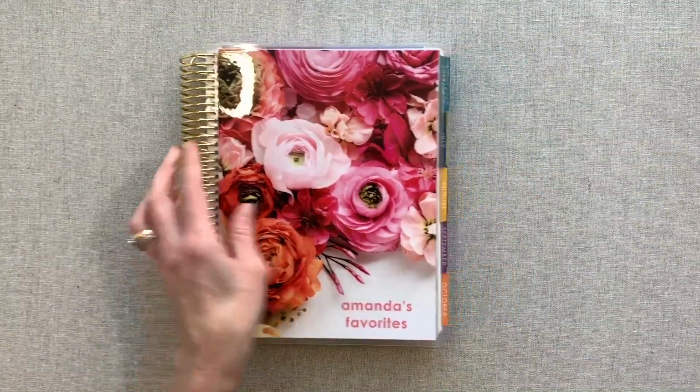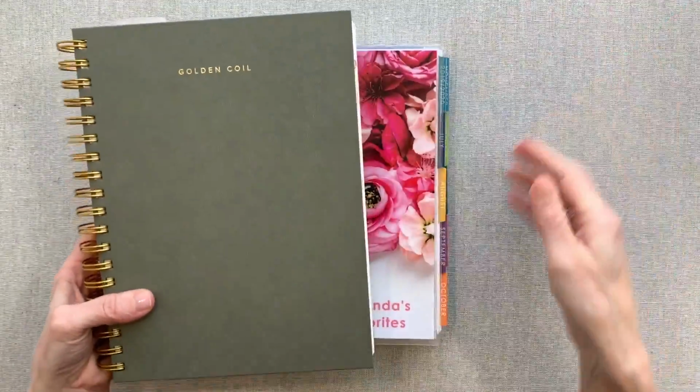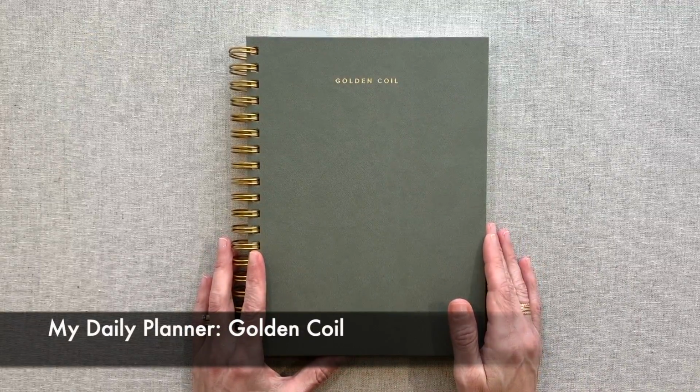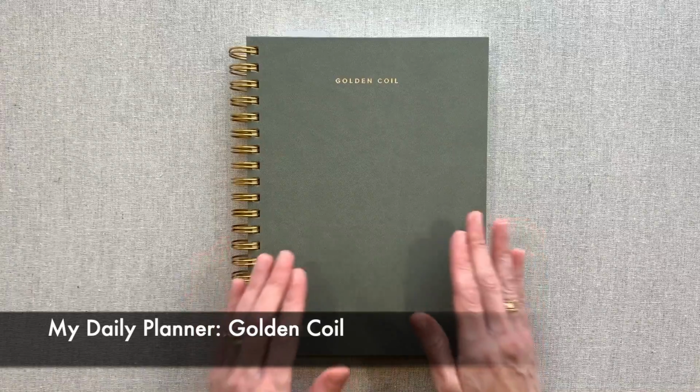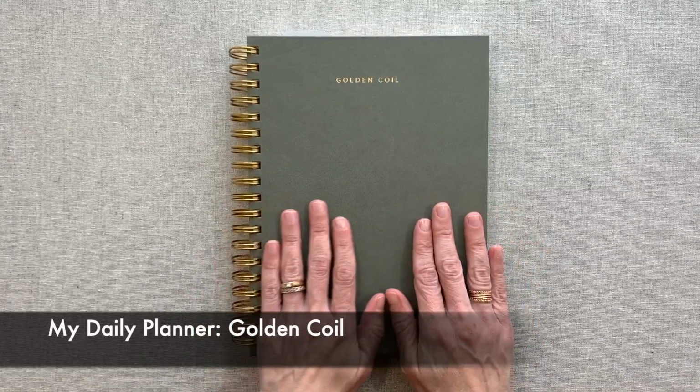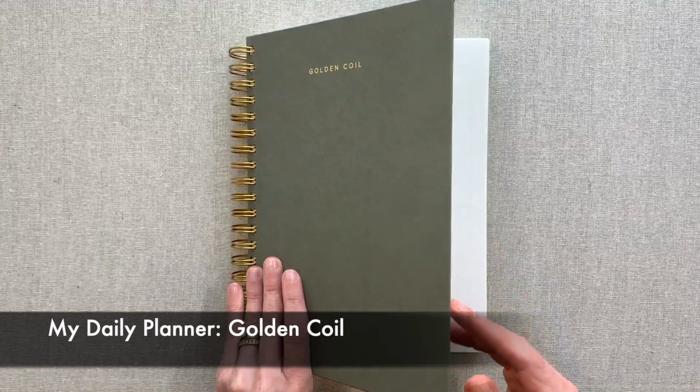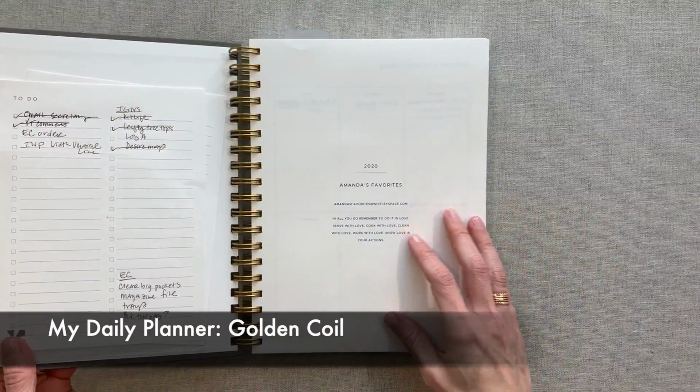Right now for my daily, I am using this new golden coil. Golden coil is what I'm using for my daily planner right now, except it is a weekly planner. I will show you how I'm using it as my daily planner. I have used Simplified Daily Planner for over 4 years until I went into a golden coil recently.